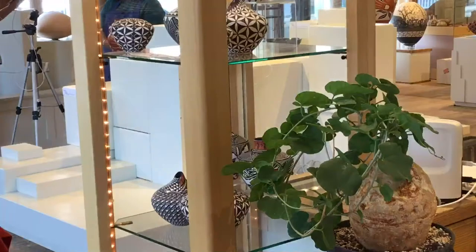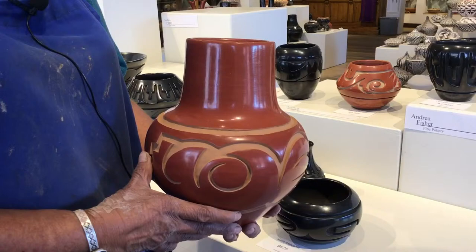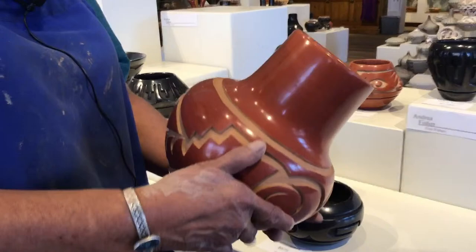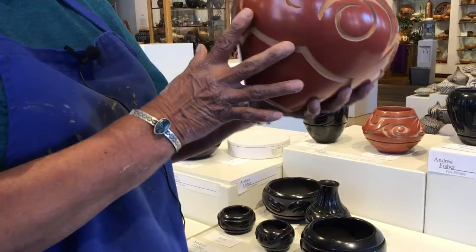All right, well, I am over with Sherry right now. Let me get that on screen. There you go. All right, so Sherry has one of her pieces here. Sherry, you want to tell me about this? Oh, this is a red carp pot. It has the water serpent on it, the avenue on it. This is the head. This is the lightning. And these are the mountains and the water and the kiva steps.